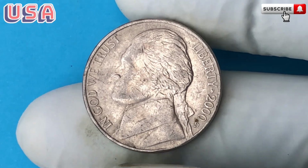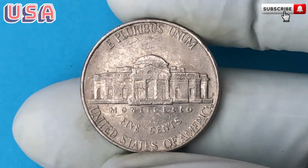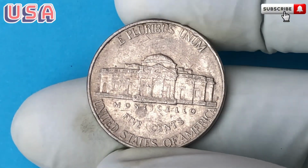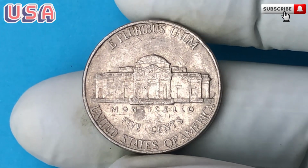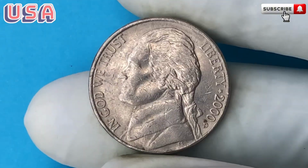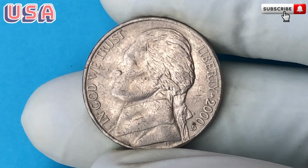Let's take a step back and understand the historical context of the 2000 nickel. The United States Mint produced this 5-cent coin as part of the ongoing series that had featured President Thomas Jefferson on the obverse front since 1938. Created by artist Felix Schlag, Jefferson's profile has graced the nickel for decades, and it continues to represent one of the country's most prominent figures.